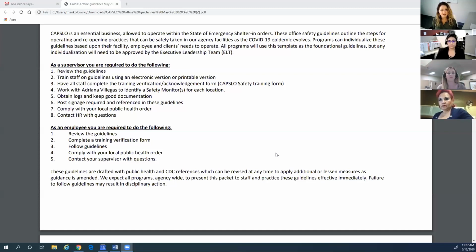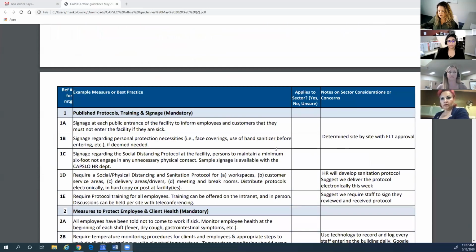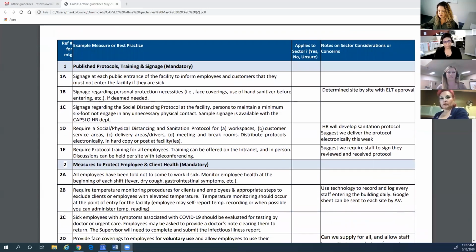So you're going to complete a training verification form. That's your safety verification form, which you should be familiar with. So it'll just document that you've watched this recording, you've reviewed the guidelines, and you've discussed them with your supervisor. Okay, so we're going to jump right in to section 1.